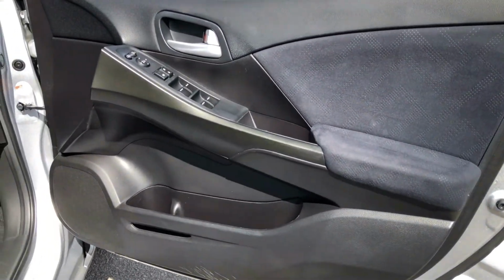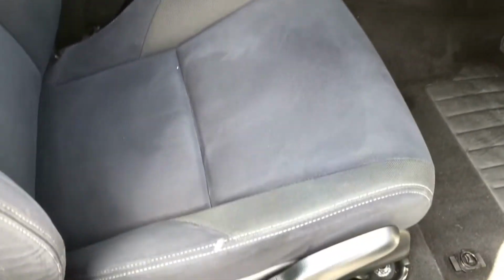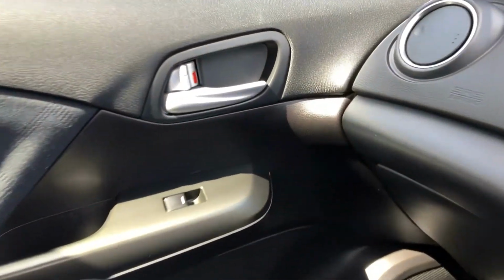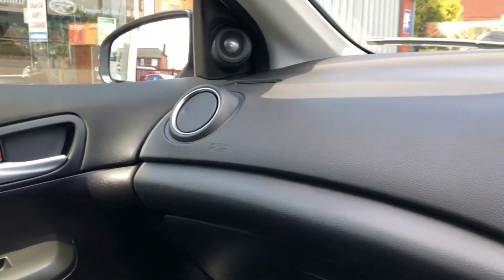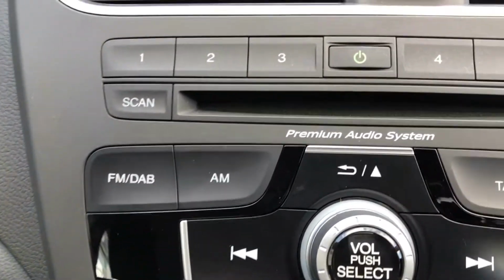Again, the driver's door trim. Electric windows front and rear. Electric mirrors. Again, all the upholstery nice and clean. Great stereo system on it.